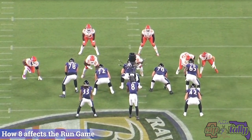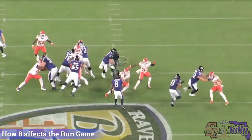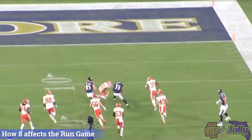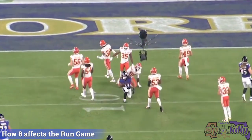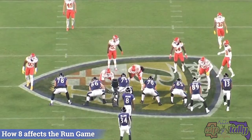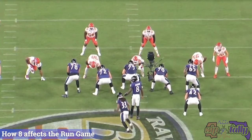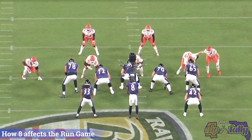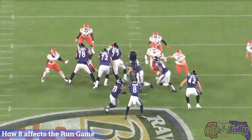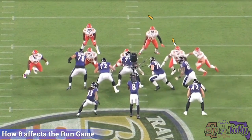Versus the Chiefs again. Let it run through. Again, watch the attention paid to Lamar. Nice run by Devontae. And again, Devontae did a great job of helping us out last year. Look at all the attention going to Lamar. Watch this guy, and this guy. They're just going to try to attack the mesh point.